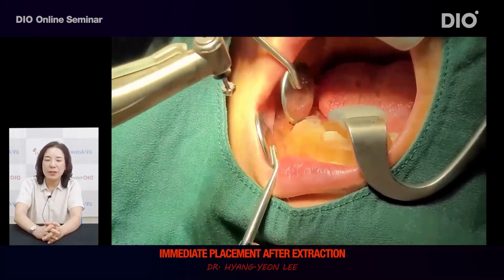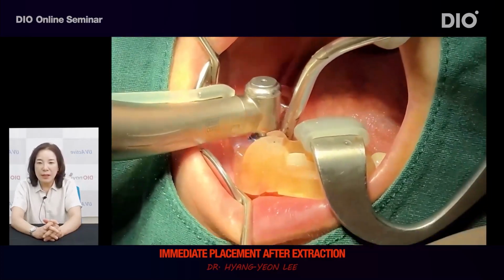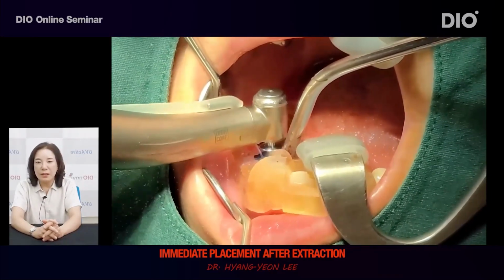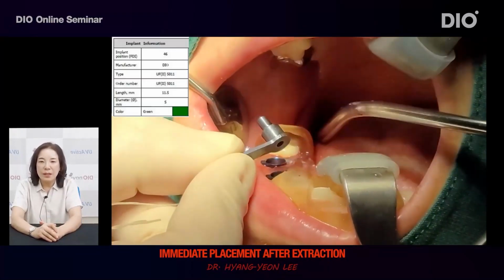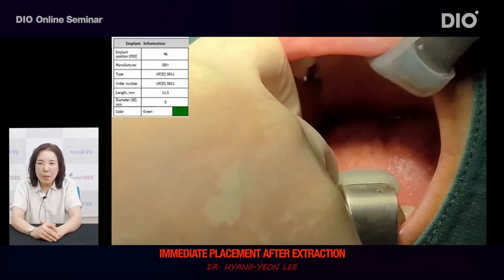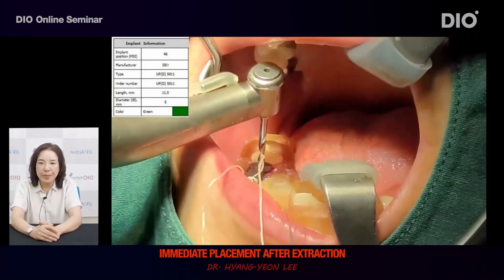Being able to take it out this well implies that it has been placed by having drilled accurately. Abutment profile drill was used last to ensure that the abutment is properly mounted. Then I will perform immediate placement after extraction for number 46.